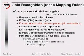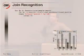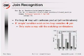Okay, join recognition. I explained how nested for loops were mapped into iter pos tables that became bigger and bigger in the inner loop by joining the iters with a map, and the map was a Cartesian product. Well, that didn't sound good, and it is not good. If you have a join query like this from XMark, it is obviously a join, not a nested for loop alone. There is a where condition in it, and you don't want to generate all these intermediate results.